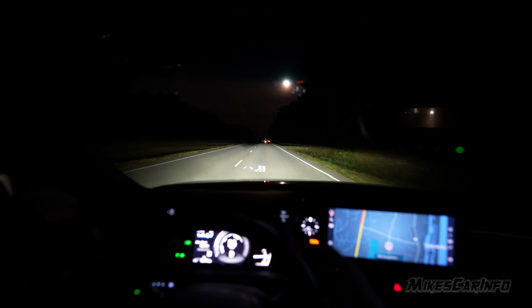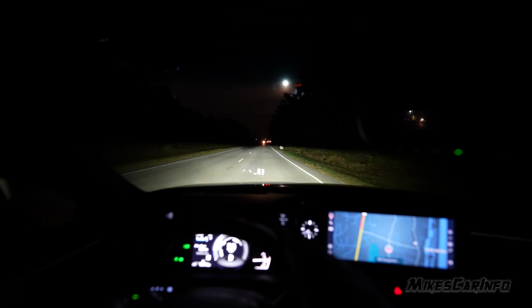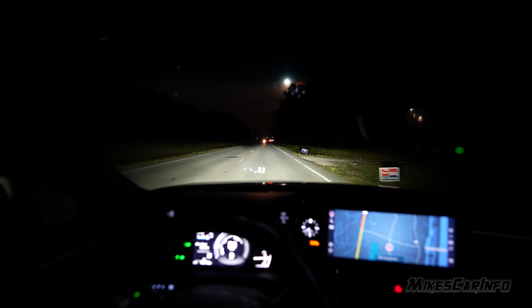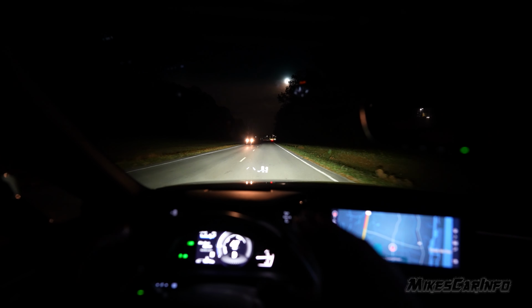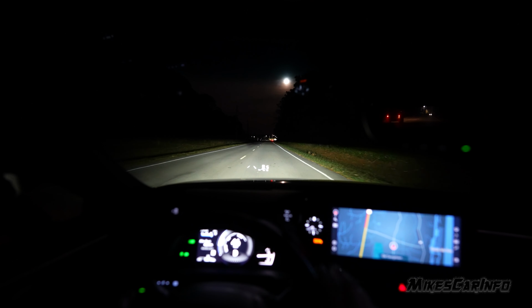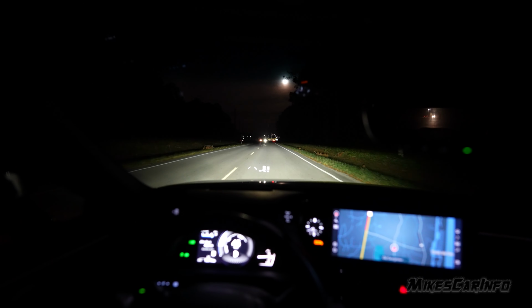So that's not really leveling, it's just adjusting for the position of the vehicle. Because as you see, we're going up and down, bumps and stuff, and that's not keeping that line level. So it's not technically auto leveling, but that's what they call it.